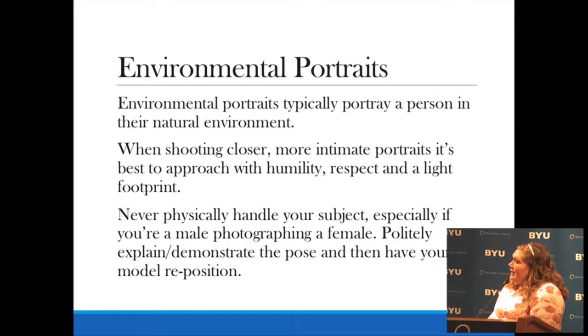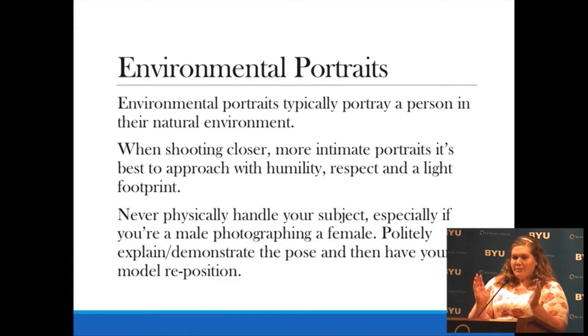Like this one says, approach with humility, respect, and a light footprint. So always respect people's wishes. Always ask. It's actually better if you can talk to someone before you take their picture and get to know them a little bit, and then go, and by the way, would you mind if I took your portrait? Or would you mind if I took your picture?